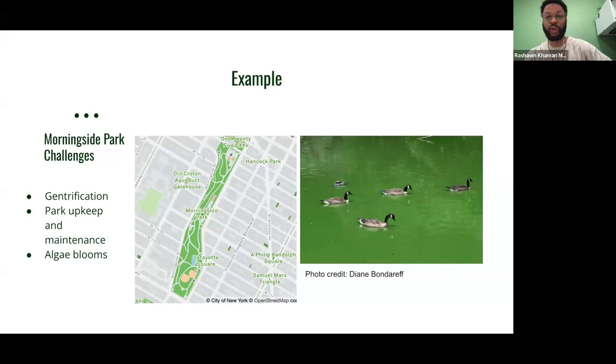And again, a great example I could give of this, for you all who are familiar with the area, is to think about how expensive it is to live next to Central Park, right? Living next to green spaces is a luxury because of the benefits that they provide. So it's especially important to pay attention to that.